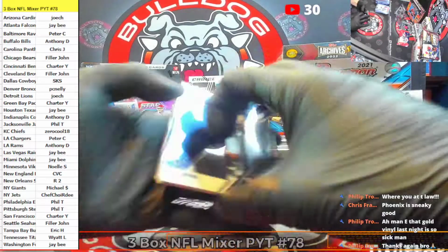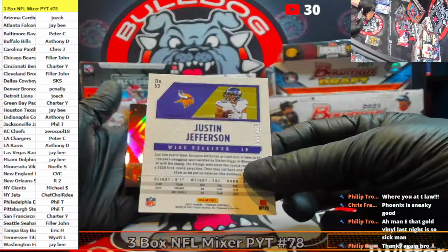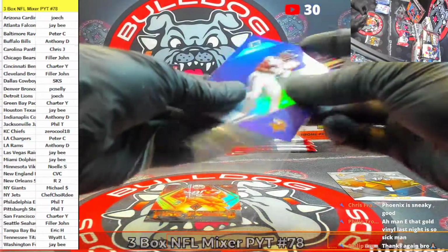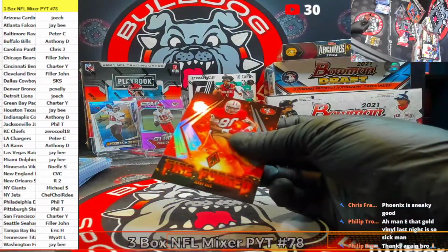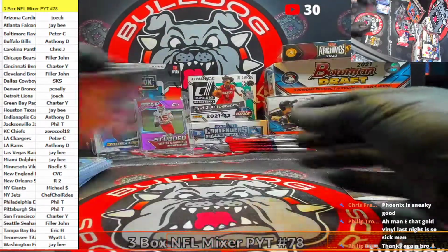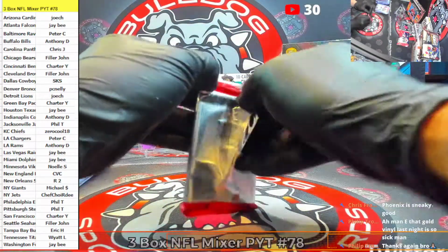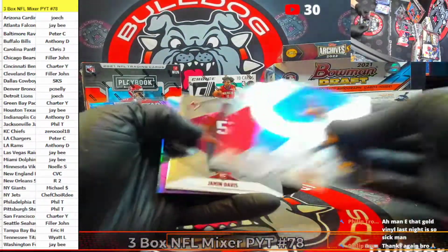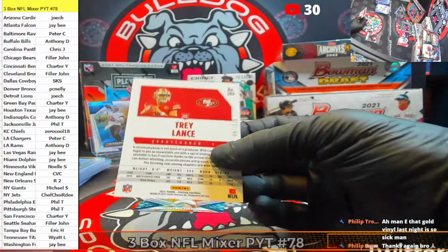So no big rookie autos, man. We need one in the playbook here. A Quincy Roche, a blue Justin Jefferson to 125, and a Fire Forge Jerry Rice. Nice Justin Jefferson here. Stafford, Hopkins, Jamin Davis. Nice one here. A blue Trey Lance to 125.